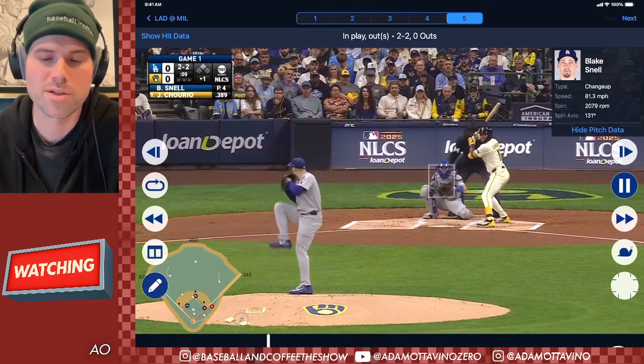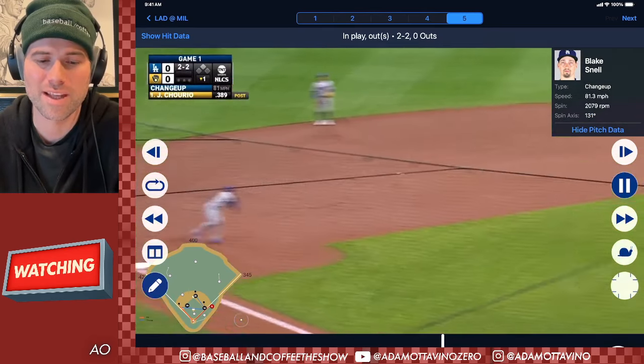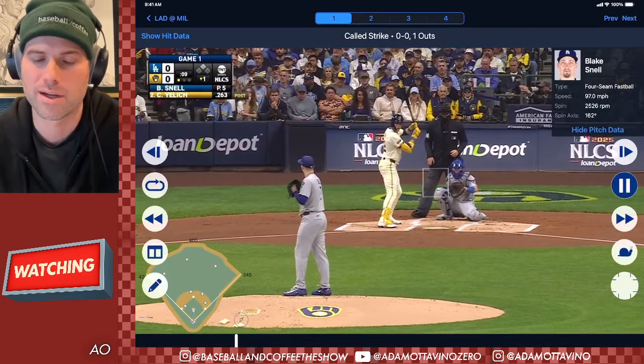Here's one of his best ones, changeup. They just cannot hit this pitch hard, and if he gets it down, they usually miss it. Has tremendous separation off the fastball, both in speed and in movement. 81.3 right there, off of 96. That's 15 miles an hour. You can try to stay back all you want. It's going to be very hard. All right, here's Yelich.